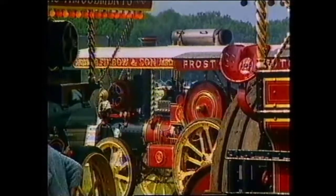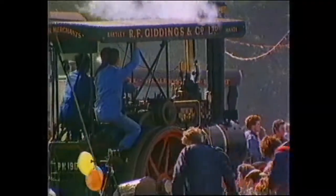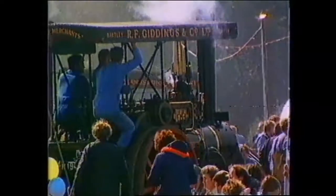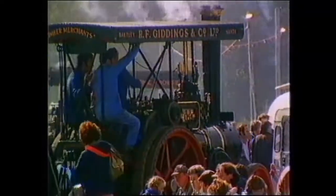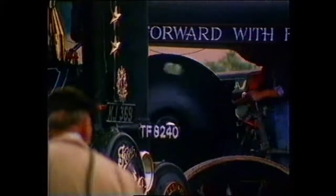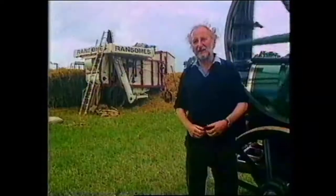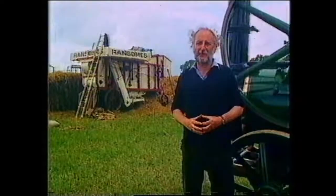There's steam everywhere you turn, and when you're here, you really feel you're involved with the engine. You can go up to them and touch them, and chat to the bloke at the wheel. But with so much to see, where do you start to look? Well, why not go right back to the very beginning? The story begins down on the farm.